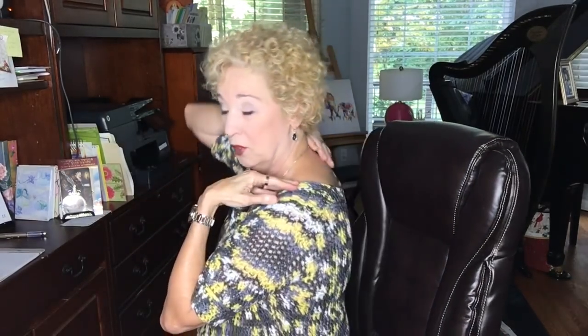So this is kind of the focal point. I like the wide band at the neck, and it's also wide enough so that it stays cool. See, it's down below my neck. It's nice and cool in the back. So again, I really enjoyed wearing this sweater.